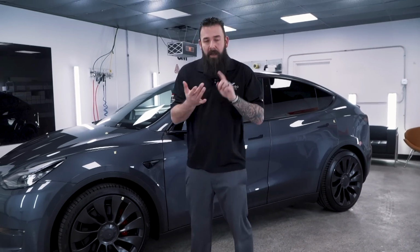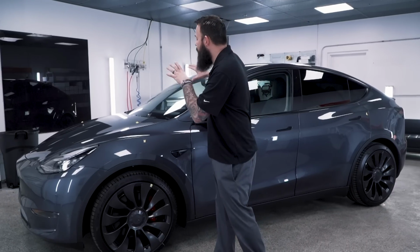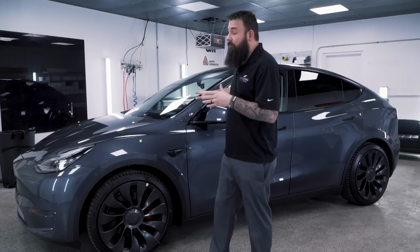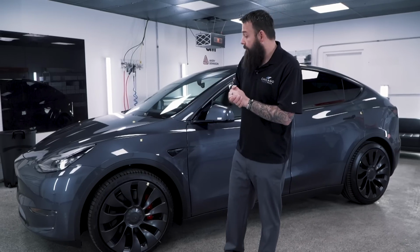We're gonna be doing paint protection film, ceramic coating. We want this car to look as perfect as possible, so we're gonna fix a lot of these paint issues, and most of them are very minor and very fixable.